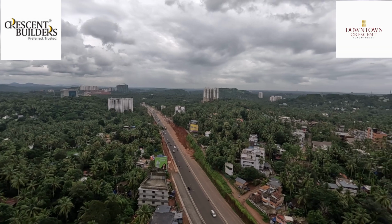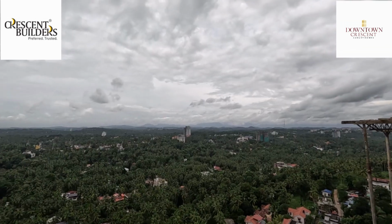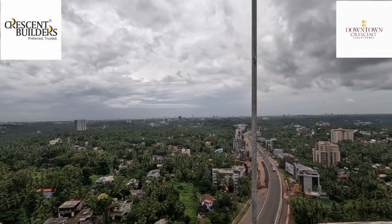A view of the south side from 24th floor. A view of the west side from 24th floor. A view of the north side from 24th floor.